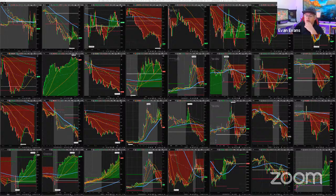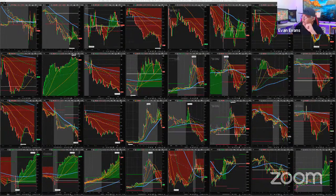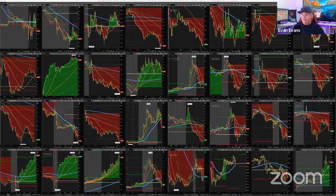So I'd probably size that down into a vertical. But the account that I want to do this in is an IRA account, and they don't allow you to do verticals in an IRA. At least not the one that I have.